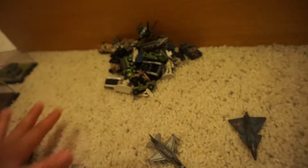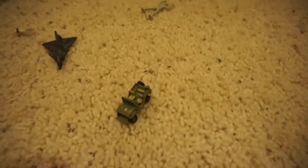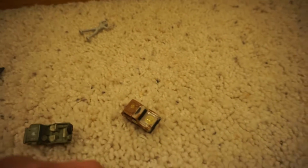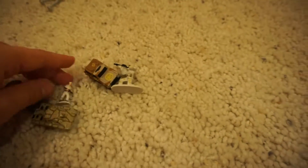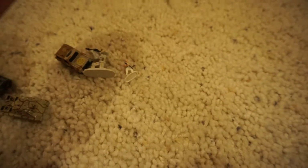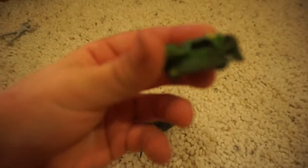These are all the Micro Machine tanks here and stuff are Army ones. So every single one is Army ones. Here's a little Army military Jeep. Another little military Jeep. A tank. Here's a little Micro Machine Army guy. Another little Micro Machine Army guy. This is one of my favorite Micro Machine tanks that I have. That's pretty cool. It looks like a military bulldozer or something. I don't really know what it is.